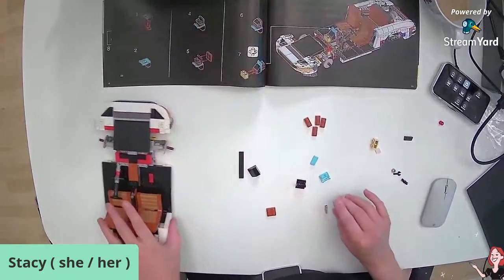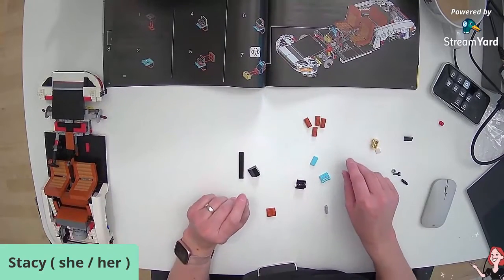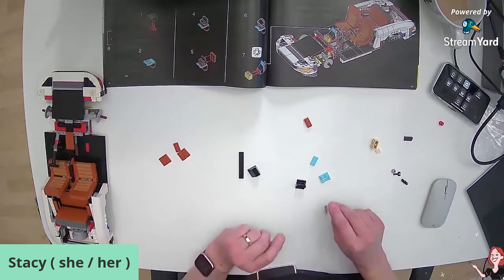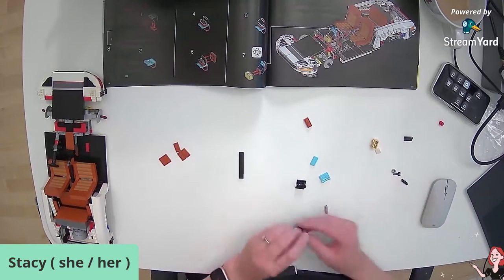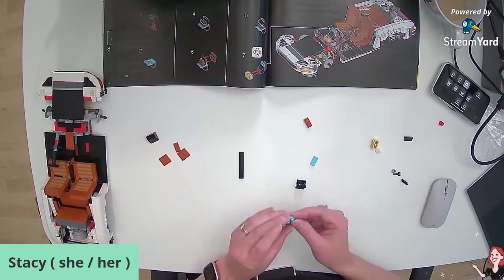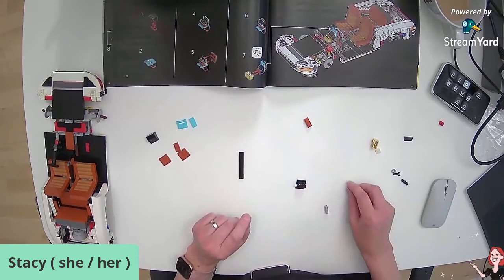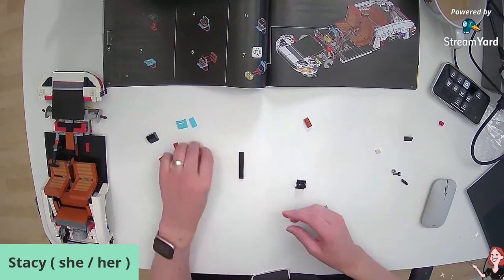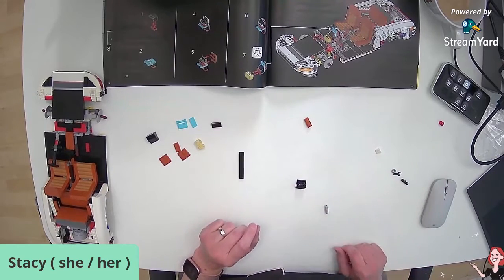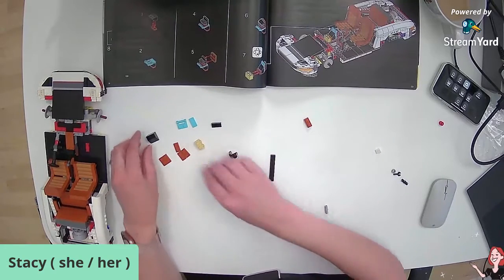Now we get to build a little bit of the center console here. So we'll put the chassis to one side again, and we need 3 1x2s, 1 2x2, an upside down black slopey piece, a beautiful sky blue hook and shiny piece, some beige knot, and a brown slope, and a bookshelf. Let's get this put together then, shall we?